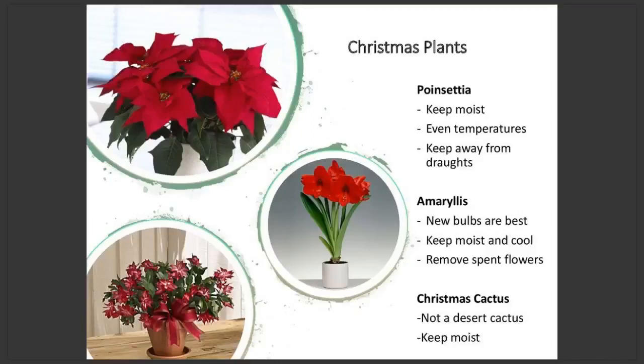Now with amaryllis, it is much easier. If you purchase a new bulb, it is guaranteed to bloom first time round. And watching it grow so quickly is one of the delights of Christmas. Or at least I think so. But I am a plant nerd after all. And I like to mark the base of the stem each day with a Sharpie or something else to track how its progress is. And it's amazing how fast they will grow.